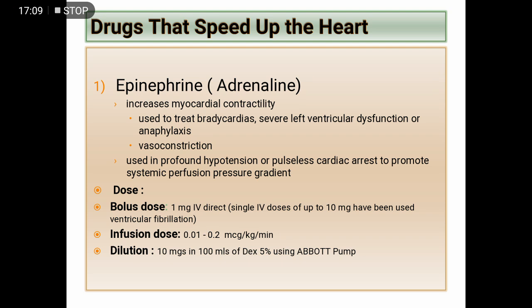Drugs that speed up the heart include epinephrine, which increases myocardial contractility and is used to treat bradycardia, severe left ventricular dysfunction, or anaphylaxis.